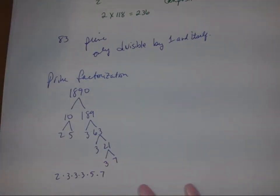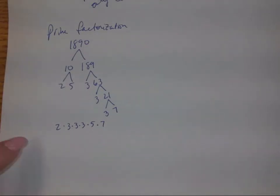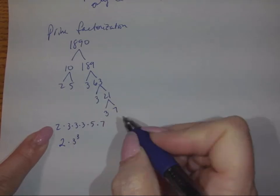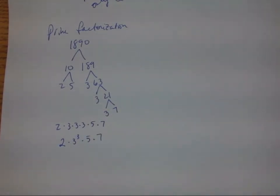That's what my prime factorization looks like. I need to write it with exponents. I have 1 2, but I have 3 3s. So 3 cubed times 5 times 7. So don't be worried about how big the number is. Just keep working on them.